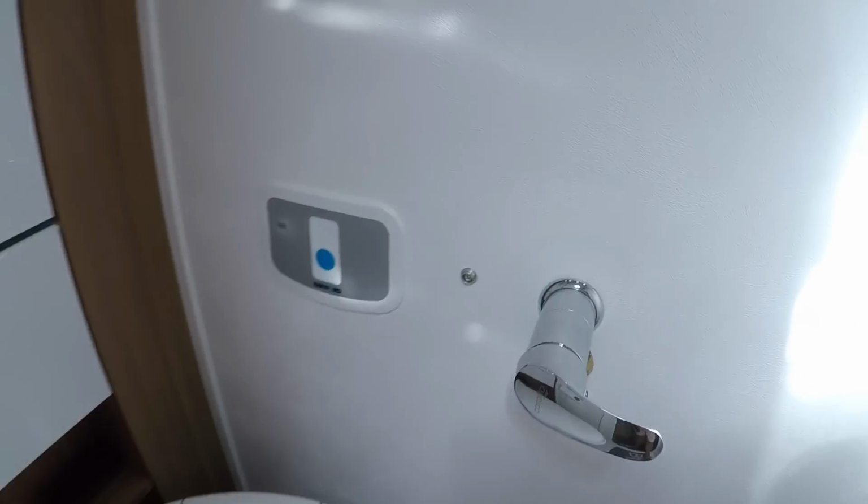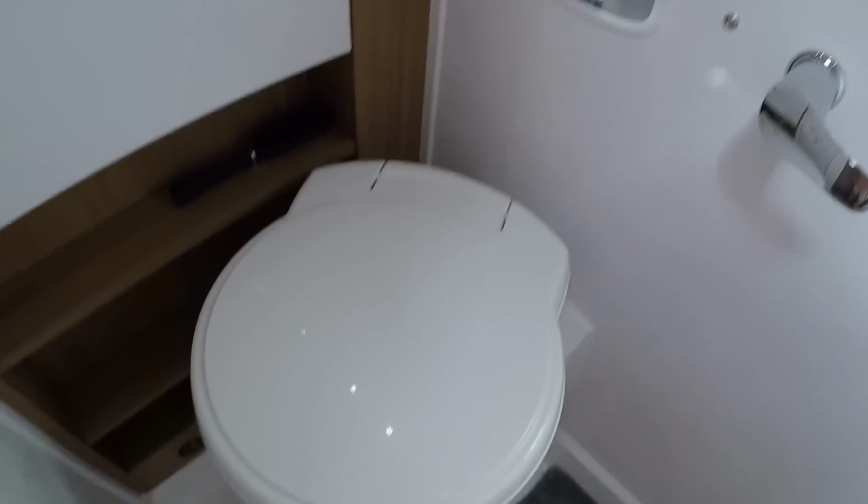And the loo. I'll not give you a flush in the loo, but there you go. It's an electric flush Thetford loo. Sorted. Beautiful. Luxury for me, that.